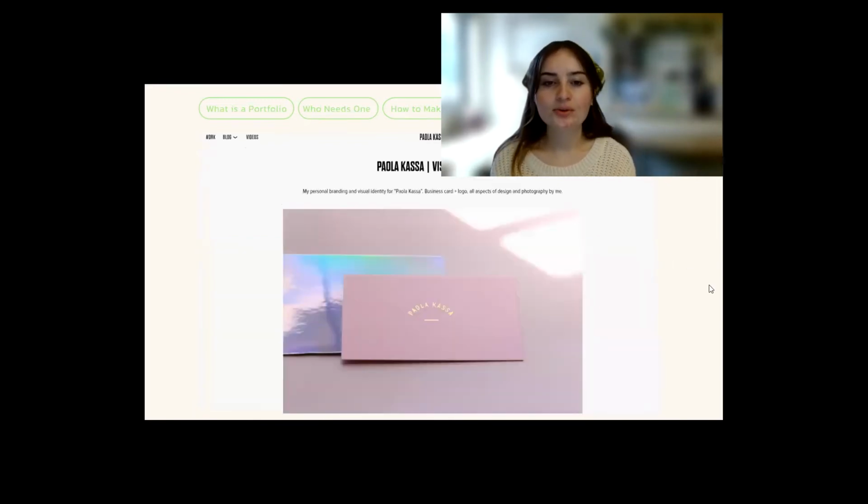Here's another example. Like Michelle's, it's very clean. I like that they're contrasting, and Michelle's uses a black background and hers uses a white. They're very different, but they still look very professional. This is Paola Casa's explanation of how she came to her visual identity as a graphic designer. So even using her own work to promote herself in her portfolio, it's a very creative way to demonstrate what you can do in your portfolio.